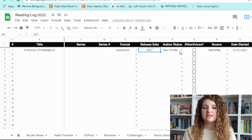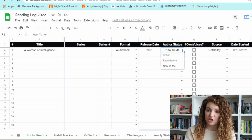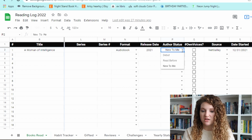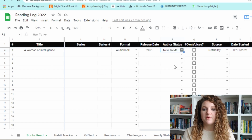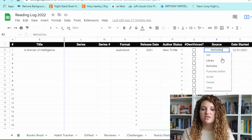The author status, this is whether it is a debut author, whether it's an author I've read before, or if it's just a new to me author. This one, it was not her debut book, but it was a new to me author. I can check off if it's own voices. The source, this was a NetGalley book for me. And so I can put whether it was a gifted book.